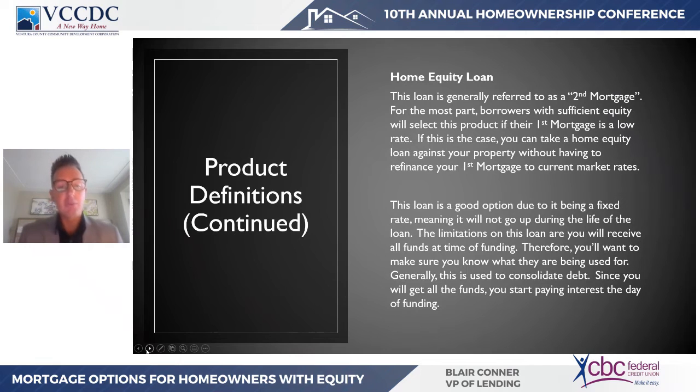So the first one we're going to cover is a home equity loan. This loan is generally referred to as a second mortgage. You'll hear that term used a lot with regards to home equity loan, HELOC, but this is the standard nomenclature for a home equity loan. So for the most part, borrowers with sufficient equity will select this product if their first mortgage is a low rate, like what we talked about before. If you've locked in that low rate, you don't want to change it, but you want access to equity through your home, you typically could use this home equity loan as one of your solutions.